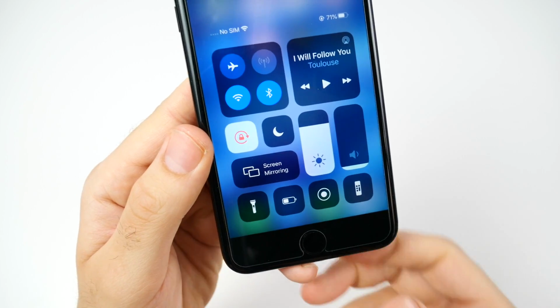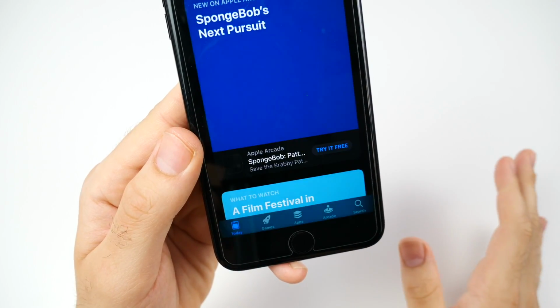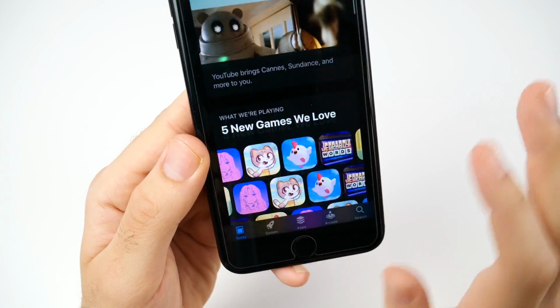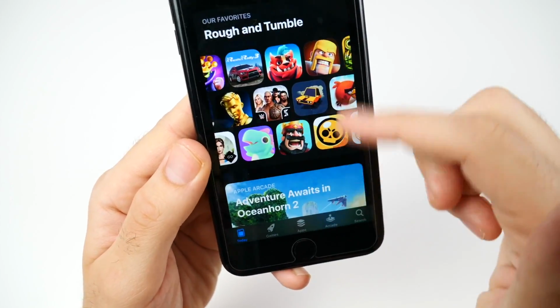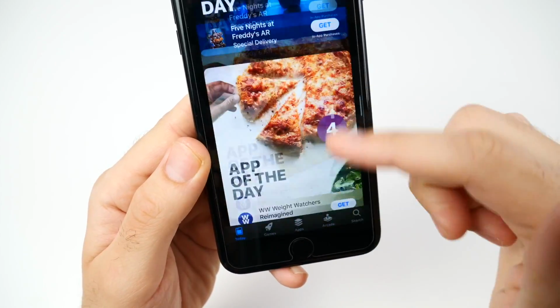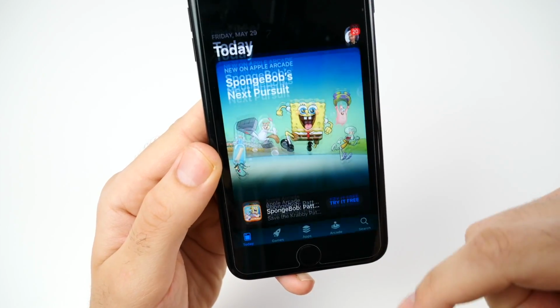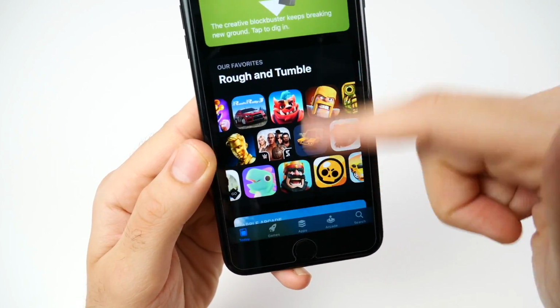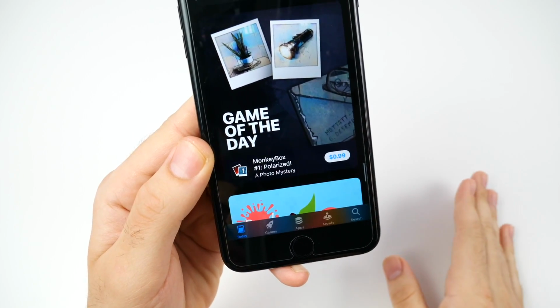So no True Tone. I don't think it's a really big deal, honestly. Going over here to the App Store, yeah, a lot of people will say it's definitely necessary. You don't want to go back, but I've used phones without that feature, and it's just fine. Night Shift is really important though. But you can see the dark mode, even on an LCD display like the 7 Plus, is still a very nice experience here. So definitely thumbs up to that. When you first got the 7 Plus, you definitely did not have a dark mode here.